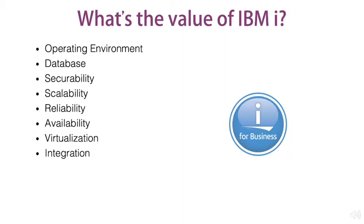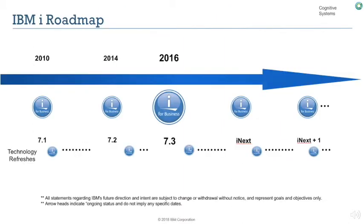And IBM i has a roadmap. It's one of the very few operating systems on the planet. It's the only operating environment on the planet that has a roadmap. And we know that this is a good roadmap, that currently we're at 7.3. We expect something coming up soon with i next. We know they're working on the one past that as well. They've been doing this since 6.1 in 2008. And so we know that they've kept their promises in this regard.